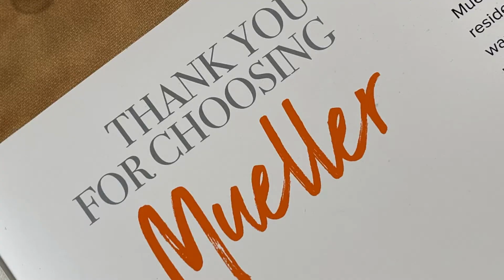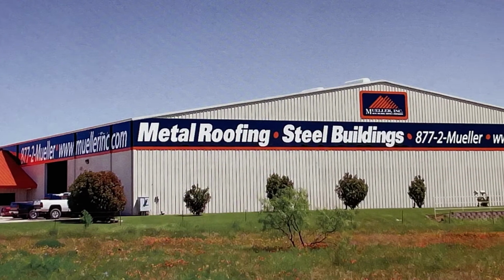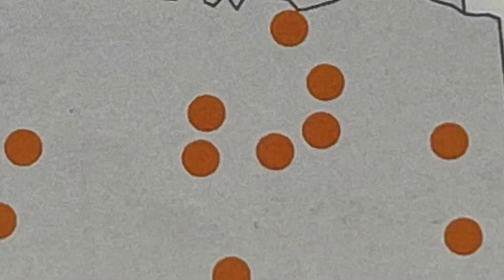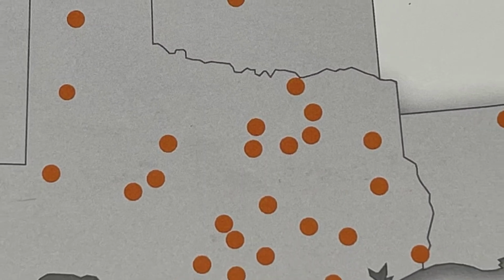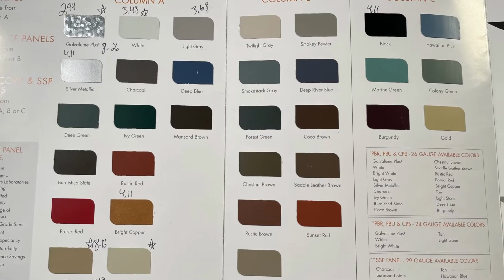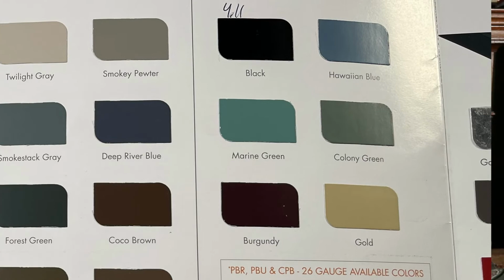I chose this ceiling from a company by the name of Mueller Incorporated. I did a lot of research to find a company. Fortunately, this company's warehouse outlet was only about 20 miles from me to the west, and I didn't have any problem with this company at all. I did special order the color, and it took about 3 weeks to get it in, but aside from that, that was the only issue, which wasn't an issue at all because I knew ahead of time that it was going to take that long to get the product in.